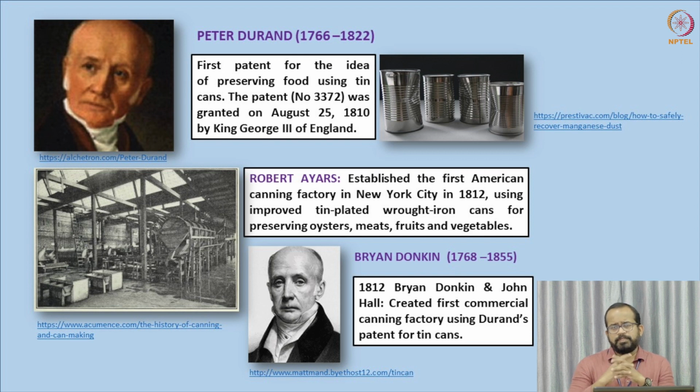The period he lived was 1766 to 1822. Peter Durand is a very significant name when we consider canning technology as such. When we consider Nicolas Appert the father of canning technology, we should consider Peter Durand the father of industrial canning, because he revolutionized the industrial process of canning. Why? He got the first patent for the idea of preserving food using a tin can.